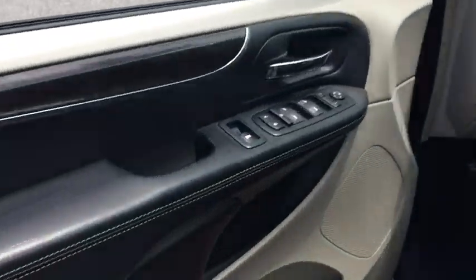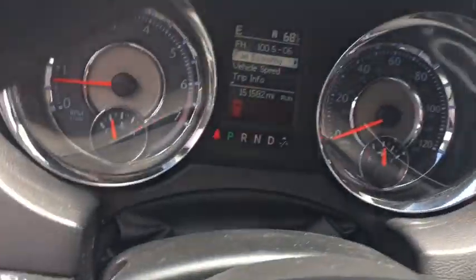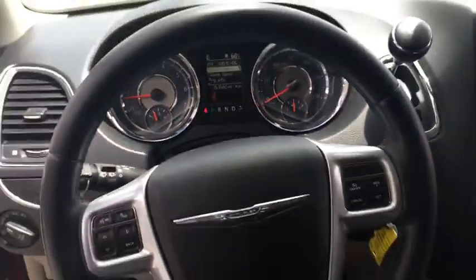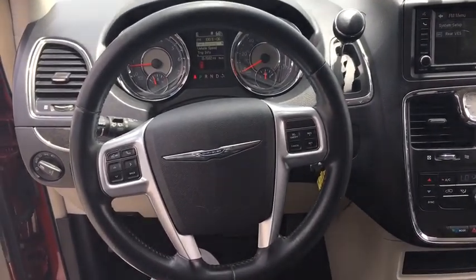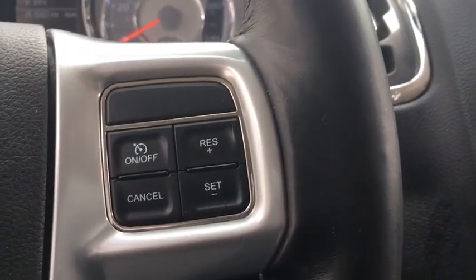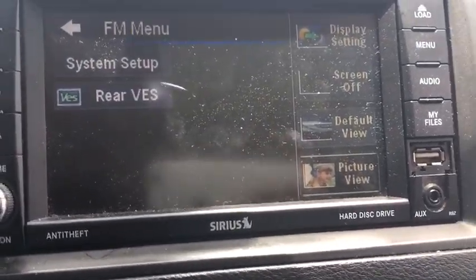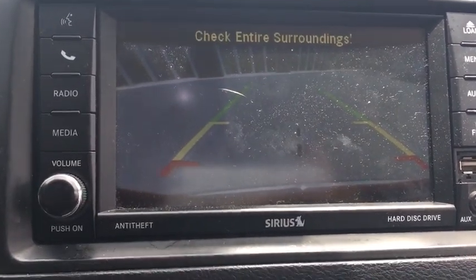Power liftgate, traction control, dual airbags, power steering, hard disk drive media storage, four-wheel disc brakes, universal garage door opener, electronic stability control, fog lights, compass, power windows, rear window defroster, trip computer, CD player, remote keyless entry, entertainment system, overhead console, tachometer, panic alarm.